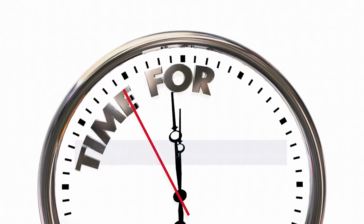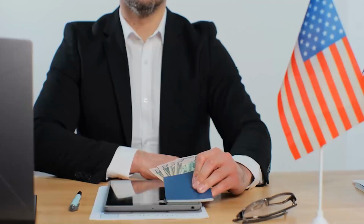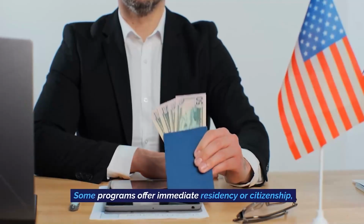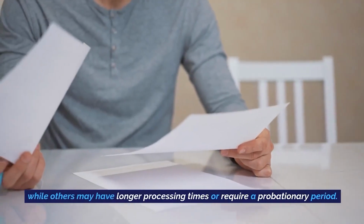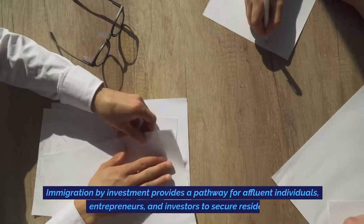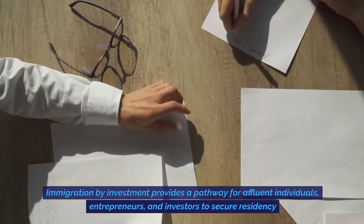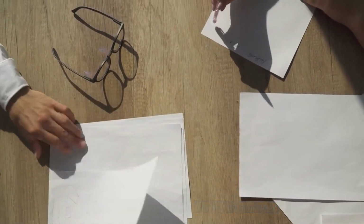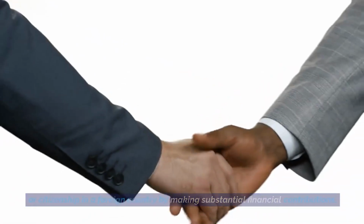Timeframes and outcomes. The timeframe for approval and the outcomes differ among programs. Some programs offer immediate residency or citizenship, while others may have longer processing times or require a probationary period. Immigration by investment provides a pathway for affluent individuals, entrepreneurs, and investors to secure residency or citizenship in a foreign country by making substantial financial contributions.